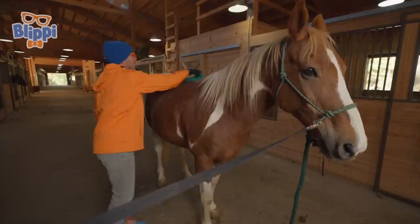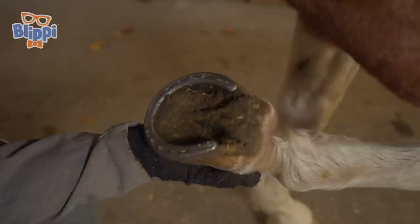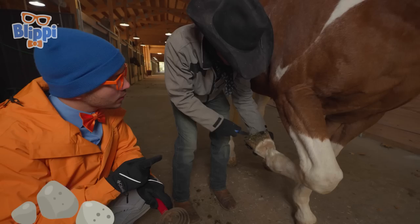Next, we need to check his feet for dirt and debris. So I'm gonna see if he'll pick his foot up here for me. Whoa, that's pretty dirty. We definitely wanna get some of that off. Well, look, and you see, on the bottom of the hoof, there's a horseshoe. Well, why do horses need horseshoes? Because it keeps the rocks from hurting their feet. Oh, yeah. So it's nice and comfy walking around.